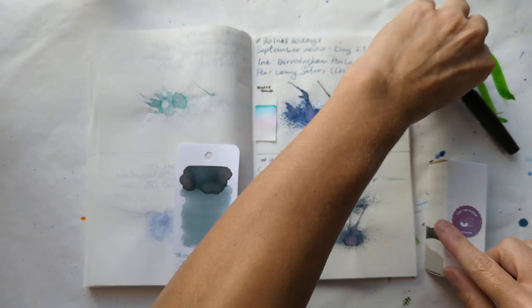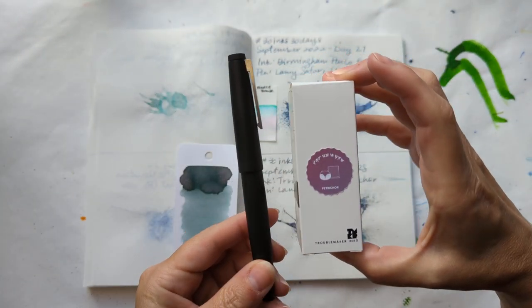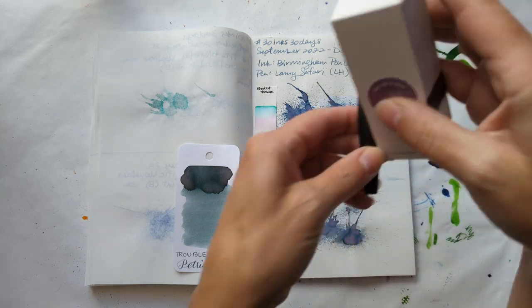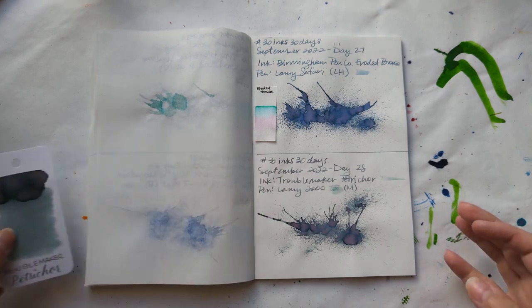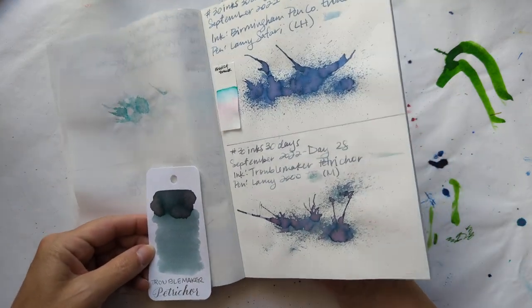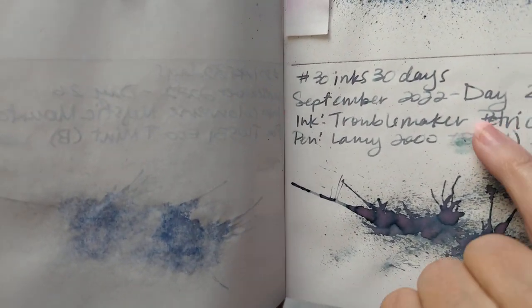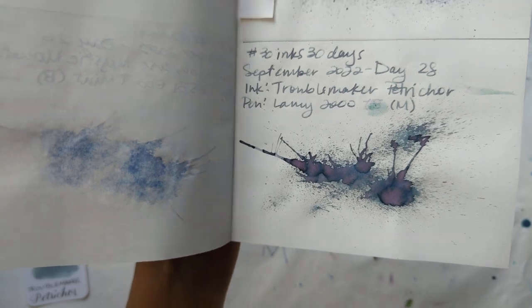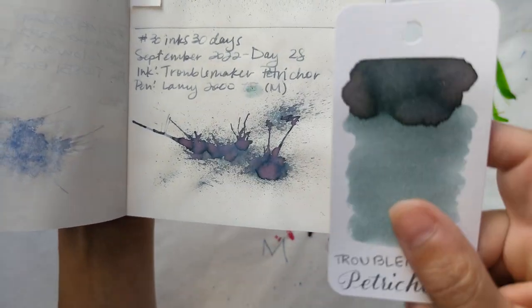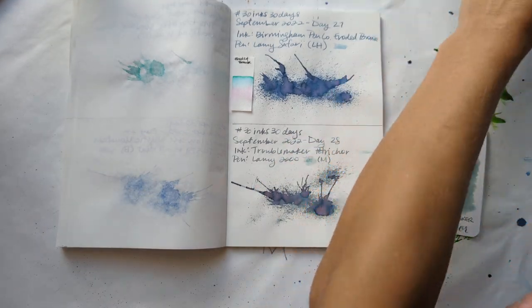Let's start off looking at yesterday's dried splat. Yesterday was Troublemaker Petrichor in my Lamy 2000. Let's move those out of the way. You can actually see on this paper, now that it's dried, there are touches of pink throughout this gray. And I think that's something I really like about doing a splat or a larger swatch, is it helps you see the nuances of what might be just another gray ink.